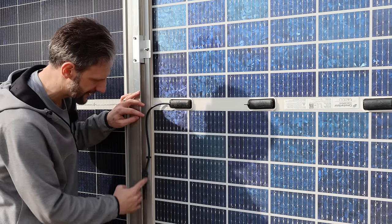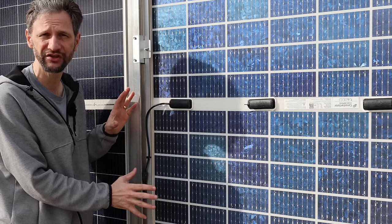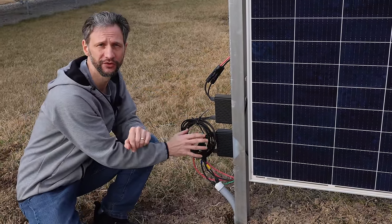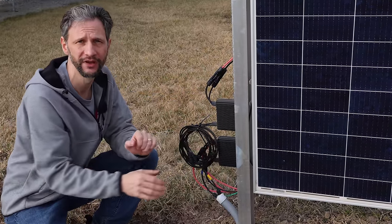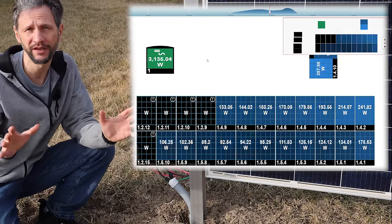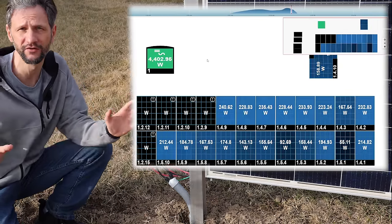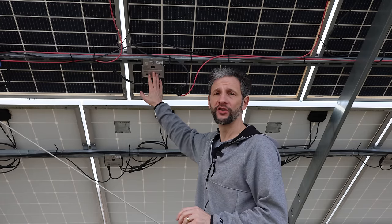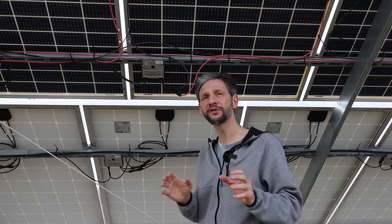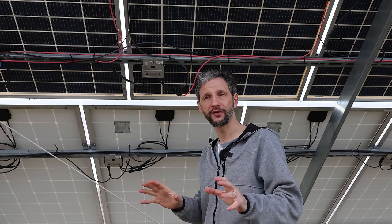I routed the wires around the edges of the panel so they wouldn't provide any additional shading. And I'm using individual SolarEdge DC-DC optimizers, one for each of the vertical panels. That will allow me to measure the performance of each panel at the panel level without being impacted by losses between here and the inverter. I'm also using optimizers on the main array for the bifacial and standard panels, so I have a measurement at the panel level for every one of the panels.